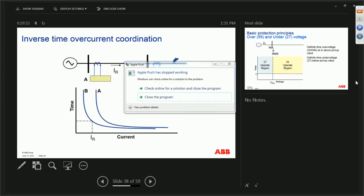To coordinate these two relays together, we want the relay closest to the fault, between the fault and the source, to operate first, and then the relay further from the fault to operate second for coordination purposes. That means the relay at B, we want that to operate first, followed by the relay at A.